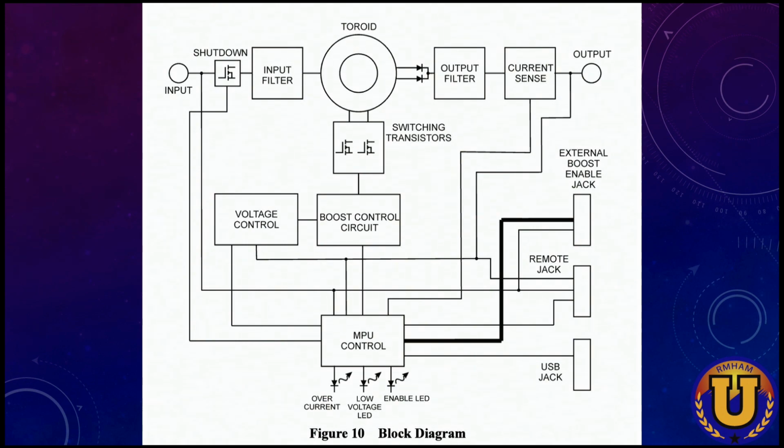This is a block diagram of the MFJ battery booster, and this is pretty typical for these kinds of devices. There are some switching transistors. They actually have an input filter to try to keep the switching transients from escaping back out the input side of this thing. Then they've got an output filter, again, to try to keep the RFI it's generating from reaching downstream devices. There's a boost control, a voltage control, and some other stuff here.